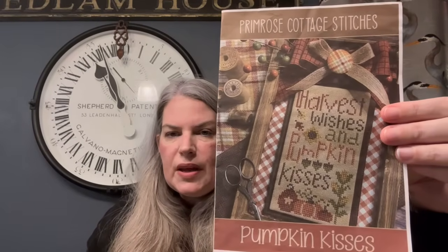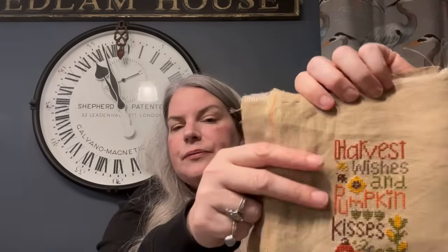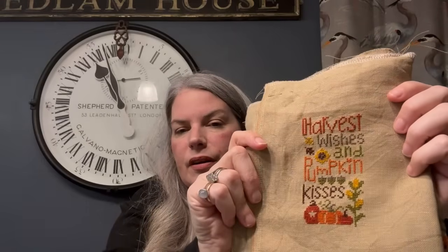I have also done a bit more. In fact, I had a finish. I forgot I had a finish. So I had started last week Primrose Cottage Stitches Pumpkin Kisses, and this is on 36 count using Sulky, 1 thread over 2, and it turns out to be really quite dinky and small, and I really like it. So there we are. I just used my own colours of Sulky in similar colours to those shown on the front.